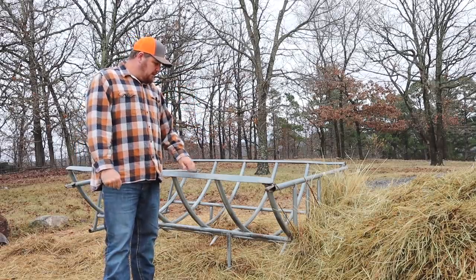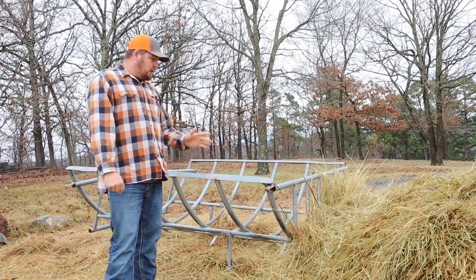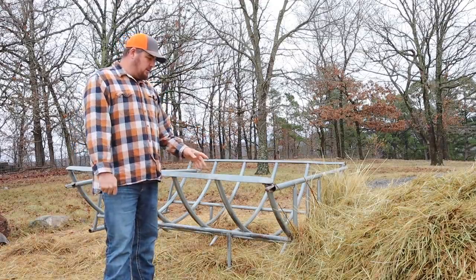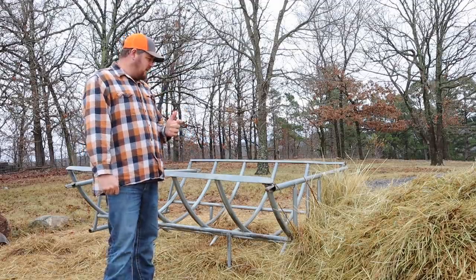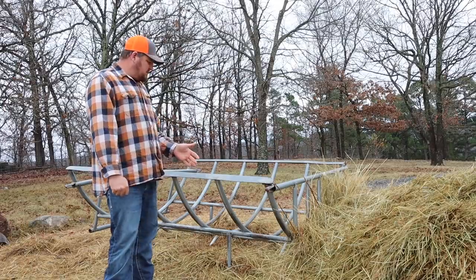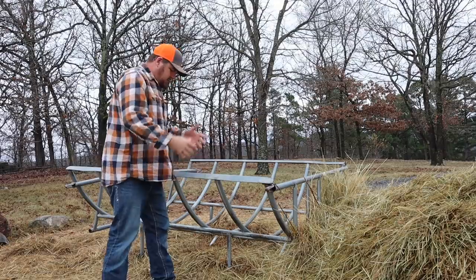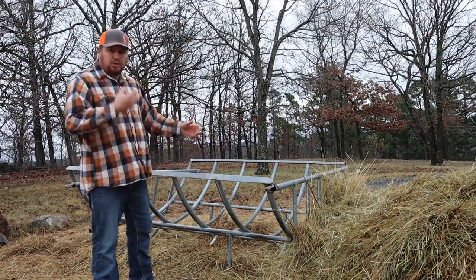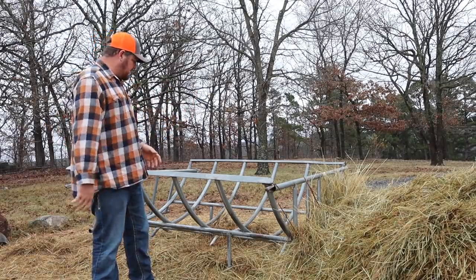But this hay feeder, I do not like this hay feeder at all. I really need to upgrade it. If I was a better welder, I could probably make it work, but I don't really have the setup to weld it like how I want to. So I'm probably going to try to buy one eventually. The problem with this is there's too many gaps here for all this waste. All this hay just falls right down in these gaps. Once the goats pull it out with their mouth, there's nothing to catch all the excess, and it just keeps falling down on the ground.